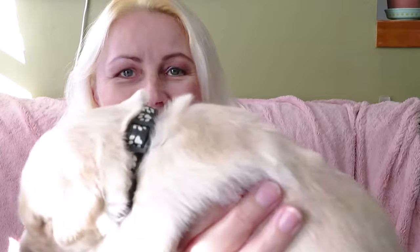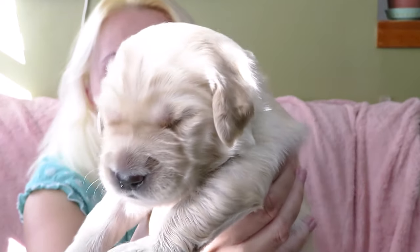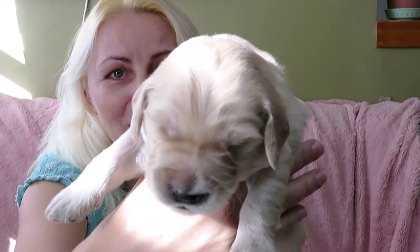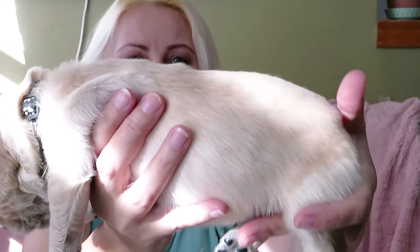Okay, here's this one. This one has a black necklace. Look at that serious face. Look at this curly fur on his face. Oh, so amazing. I love this little puppy paw. Look at that, look at that little paw. Oh, he's a chunker too.